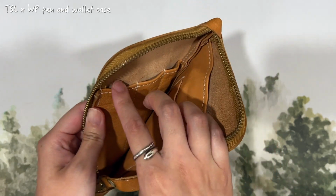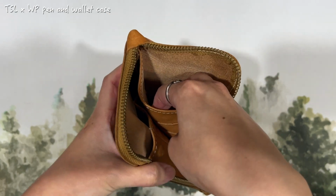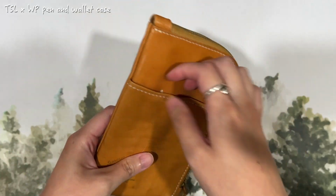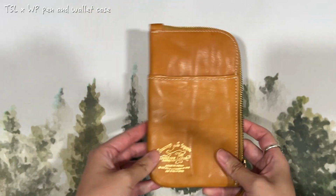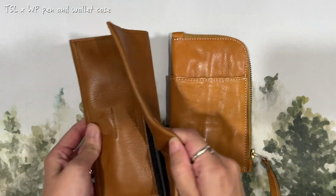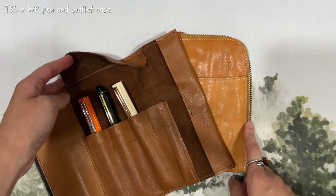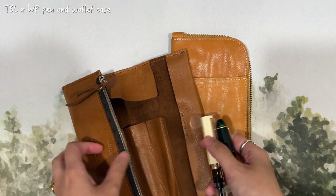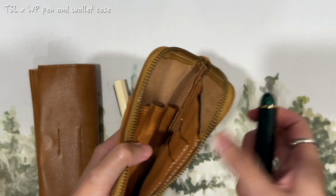On the left-hand side, you've got 3 slots for fountain pens. And then on the right-hand side, you have an opening there, and then you have 2 card slots. So it's exactly what it sounds like, a pen and wallet case. You put your pens and then you can carry some cards and either some cash or receipts in the back. As for me, I have used this as more of a pen and stationery sample case. So for example, the card slots on the right hand side I've used for washi samples instead of credit cards.